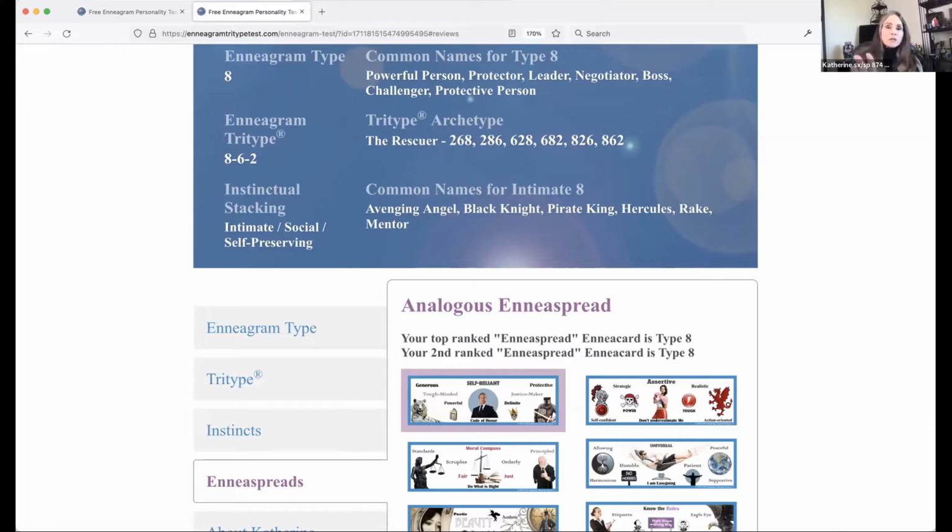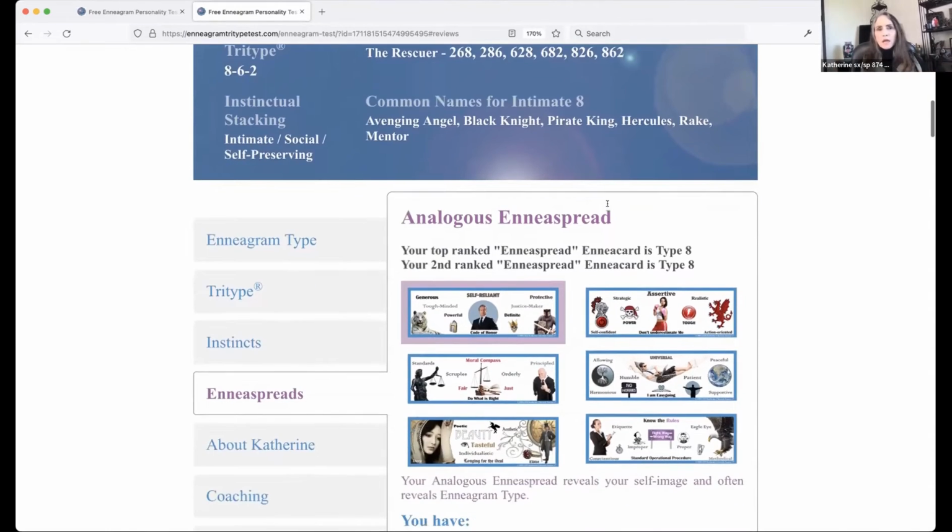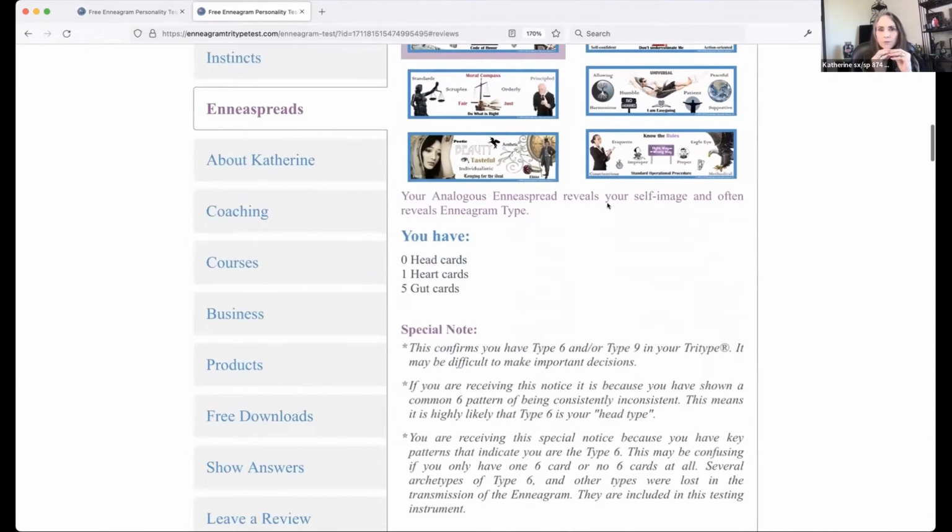The banner will also alert you if you have a very important situation where it's revealing that your types don't match. It just indicates you need to look deeper. It also reveals if someone has 6 and 9, no matter what they put in the blue banner, and it will be posted at the bottom, a little asterisk. In this case, he didn't get that, so that means he didn't have a particular pattern that would indicate that.